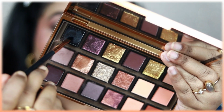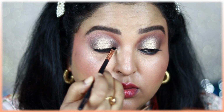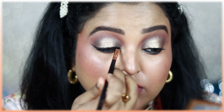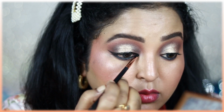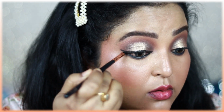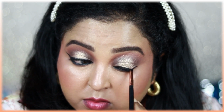Now I'm gonna use this gel eyeliner from this palette. With the help of an angular eyeliner brush, I'm gonna draw a beautiful winged eyeliner. This particular shade is pigmented but still needs a reapplication, and it's not completely smudge proof, guys. This particular shade smudges, so make sure that you set it with any kind of black eyeshadow or brown eyeshadow of your choice. But today I've used it just on its own, and it has created a beautiful wing on my eyelid.